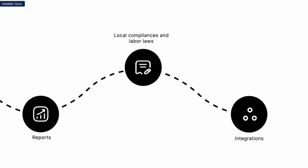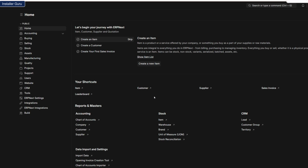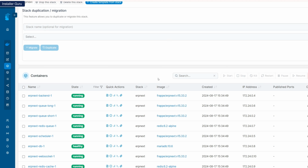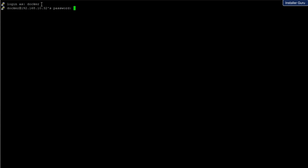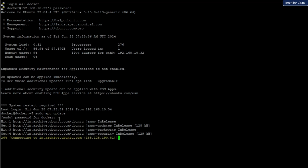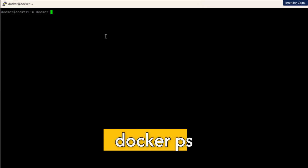Let's proceed with the installation on our Docker environment, building on our last session where ERPNext was successfully installed. First, log into the SSH terminal via PuTTY. Here, I am logging into my Ubuntu server where my Docker container is installed and using the command docker ps to check the running container.